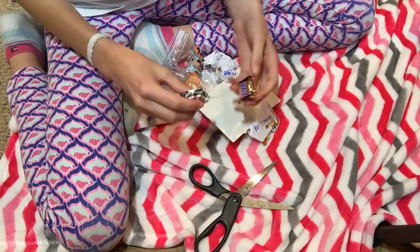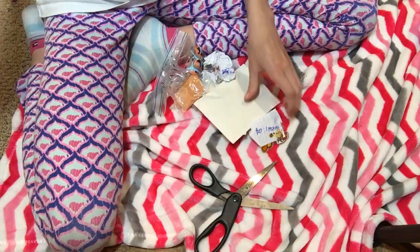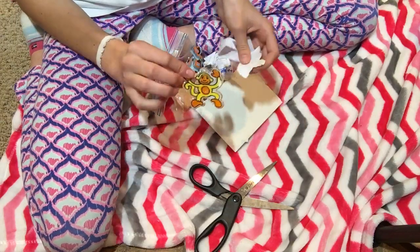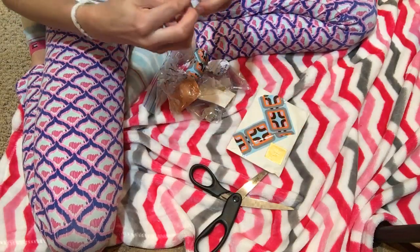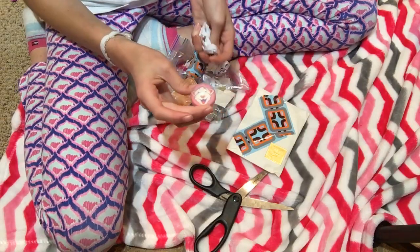Okay, so she sent some candy, Snickers, and Milky Ways. I don't like Milky Way, Midnight, and I don't like Snickers, but Joseph does. All right, this is for Liam. It's a cool little monkey sun catcher. This is to Emma. Ooh, it's a lamb bouncy ball.